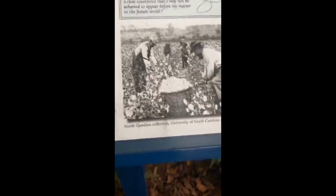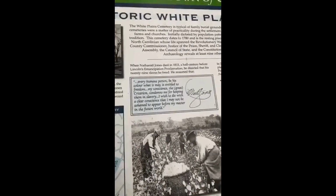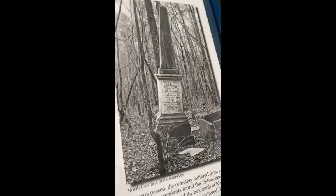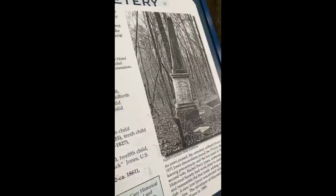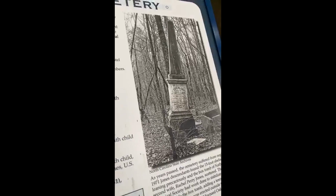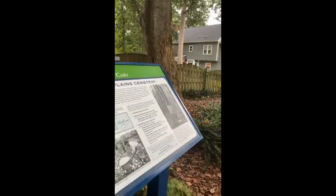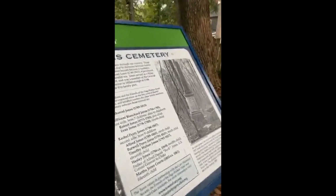This sign was placed here by the town of Cary. This property is now owned by the town of Cary, and the Friends partner with them to help care for it. So if you visit the cemetery, and by the way, you can visit it at 100 Tolliver Court in Cary, you can take in the information that's here on the sign, and I'm going to share some of this with you as we go through.